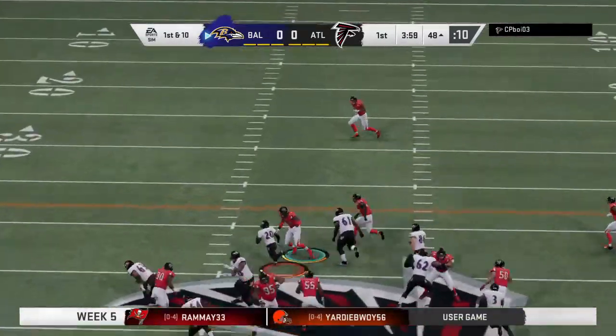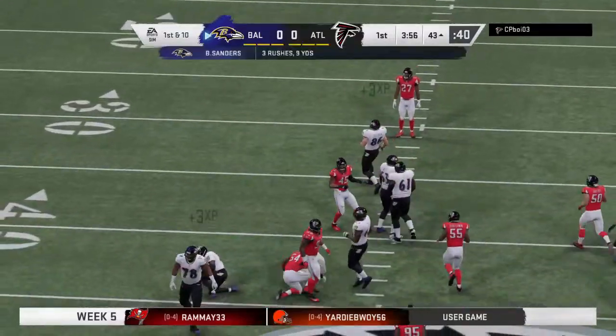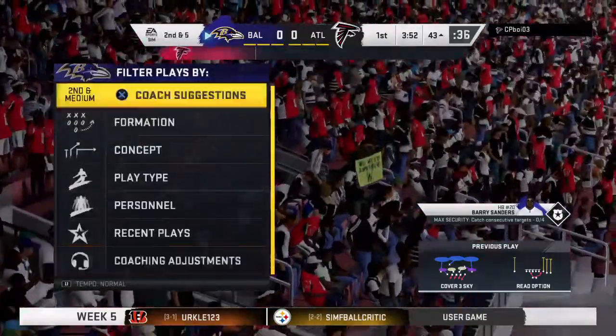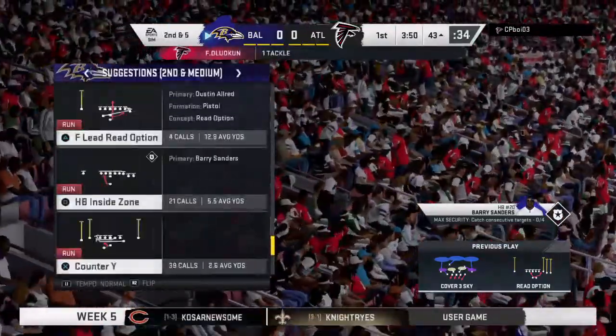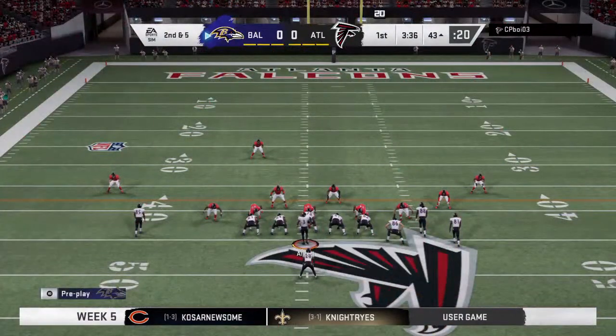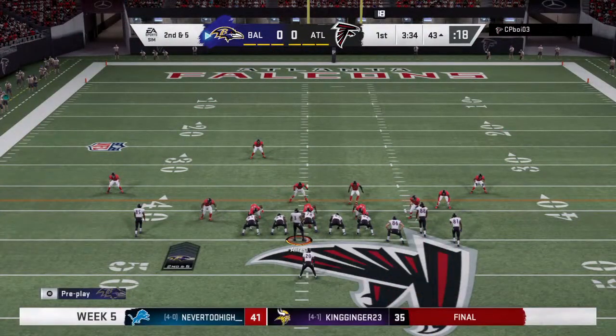On 1st and 10, it's Sanders. Foyesade Oluwakan made the tackle there from his safety position. He was well over 100 yards last week. He told us this week, a little ambitious, said he wants to hit that 200 mark. We'll see. Makes sense, though, doesn't it?